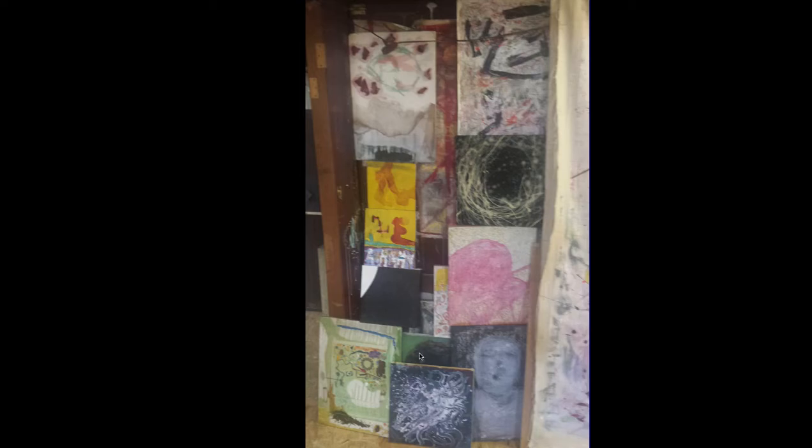This one was not mine. This one's not mine. This was Zeke. This is one I did long ago. This is probably my third painting, maybe, and that's when I was just making whatever. And there's weird stuff going on.